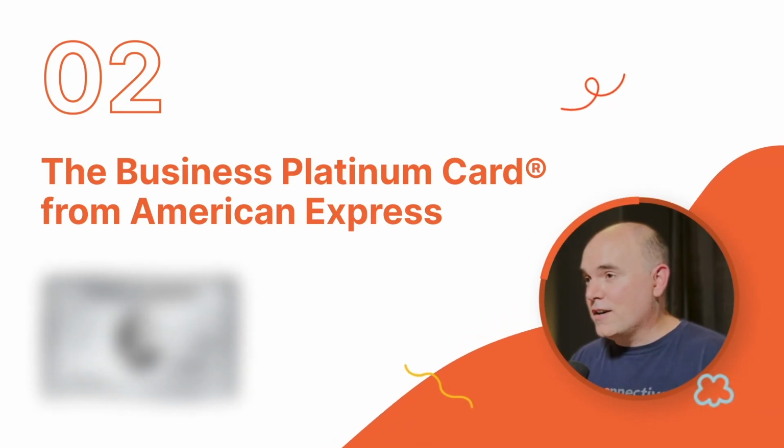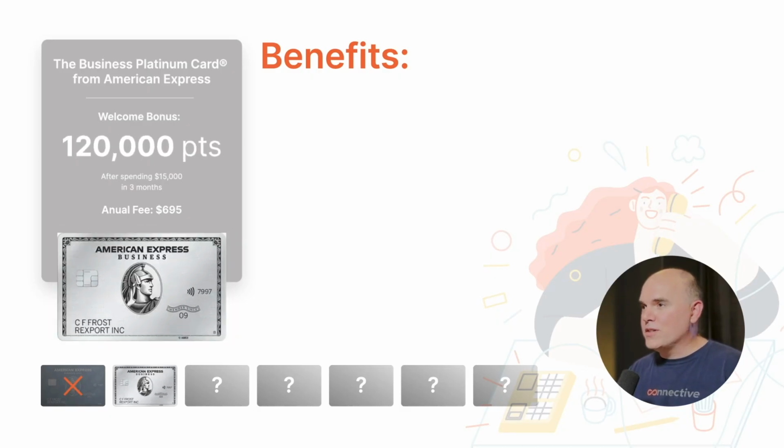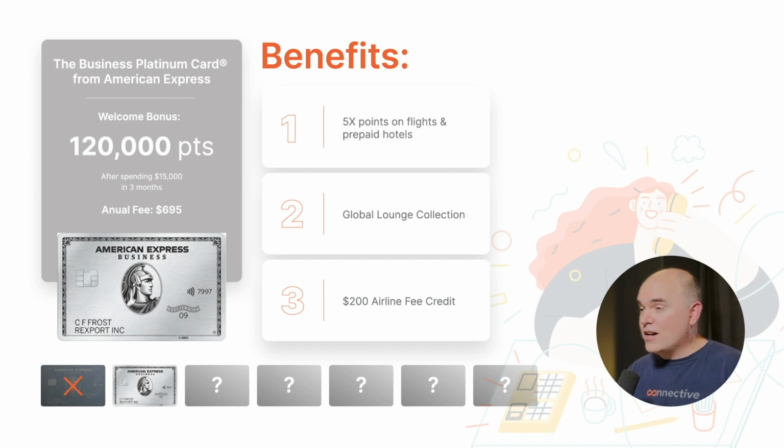The next card is the Mighty Business Platinum Card by American Express. Here's what's good about it. First off, that welcome bonus though, it's an equivalent of $1,200. That would almost cover 2 years of the annual fee. With the $200 airline credit, it covers 2 years and some. If you do a lot of business travel, this card is mad worth it.